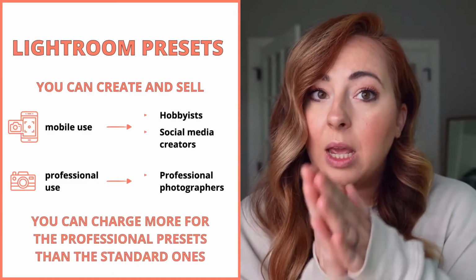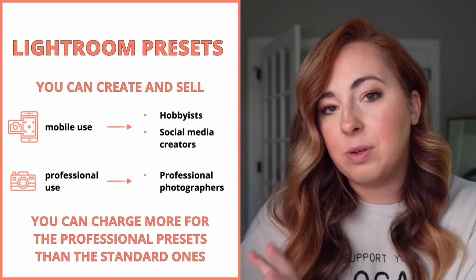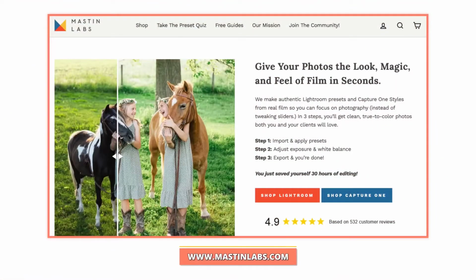Now you can clearly charge more for the more professional presets than the standard everyday use case ones, but I have bought Lightroom presets a ton of times. People buy them all the time because they'll see someone's photos on Instagram or on whatever. Maybe they'll see somebody's thumbnails here on YouTube and they want to replicate the look, so they will happily buy their presets. Listen, I know I'm going fast, but I have a lot to talk about and I don't want to waste your time, okay?